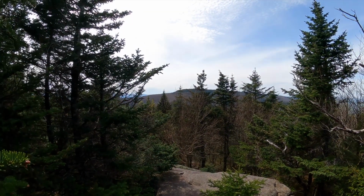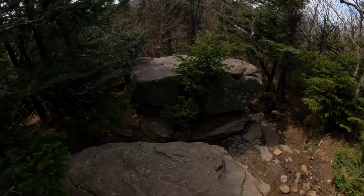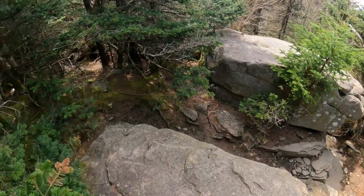Coming down Sugarloaf, we got a little view of Plateau coming up. We're not hitting Plateau today, but we can look at it.